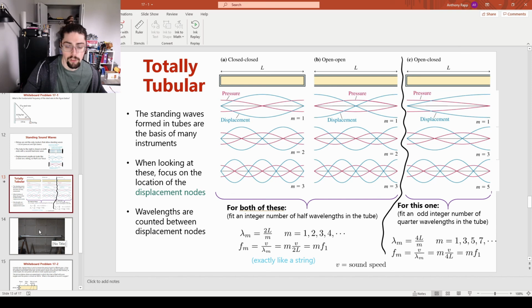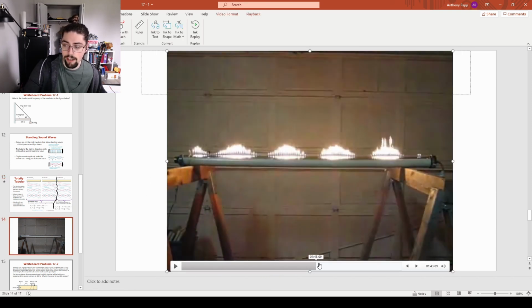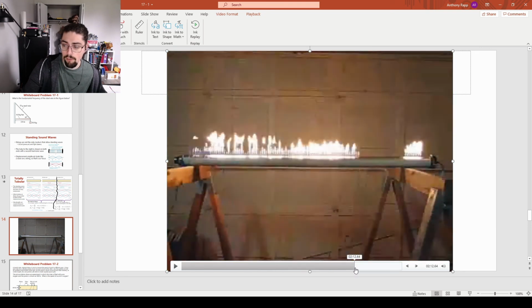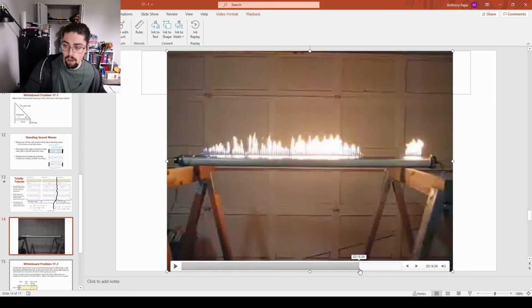It's got some sound and everything else. There are a few flashing lights because, as you can probably tell, there's flashing fire in different spots. So, for anyone that's sensitive to that, just be careful. They're not too intense, but there are some flashing lights.